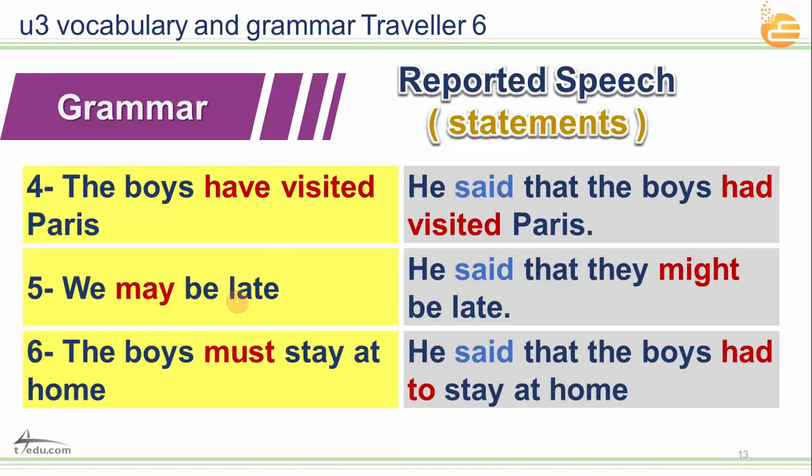5, we may be late. Now, may is a modal verb or a helping verb. We consider it like a simple present tense, so we may be late. Always, he said that they might be late. So what is the past of may? Might. Good.